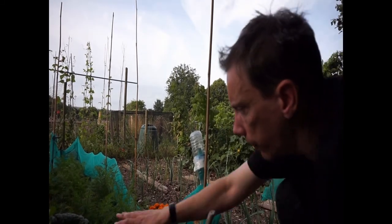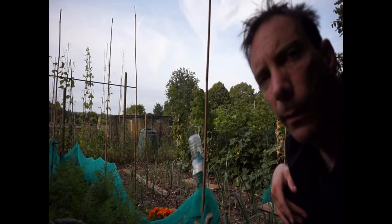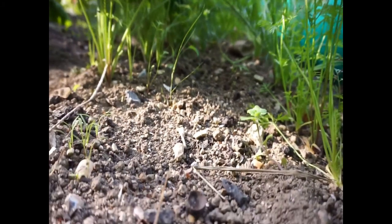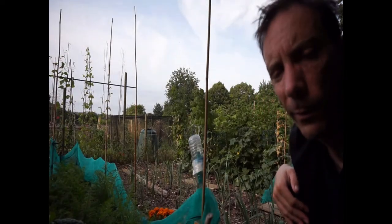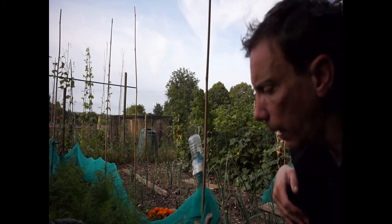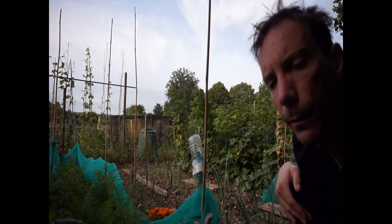Which means the real carrots are all along here, and there's a whole two rows. We've been picking a few thin ones, just small ones, just to thin it out, and hopefully we'll carry on. We had huge problems with these early on in the year, flea beetle, and I've sowed a load more, and it looks like they seem to have survived this time.